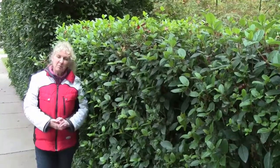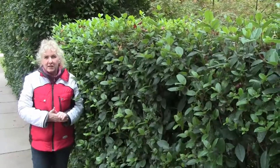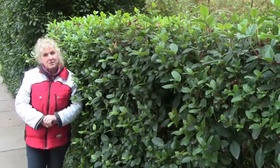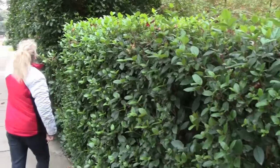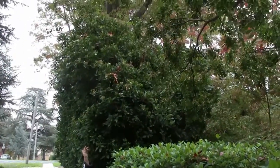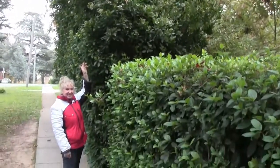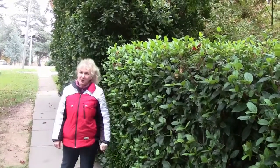This is another example of a viburnum hedge. This has been pruned less regularly and therefore it's a little bit more open. But you can see you can adjust the height according to what you'd like. And this is what will happen if you forget to prune it. So you can see regular maintenance is really important when you're doing a hedge.